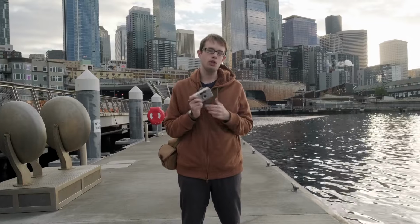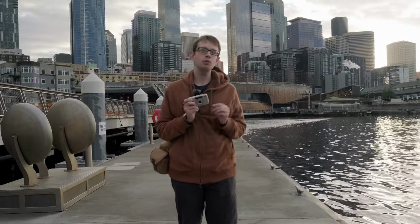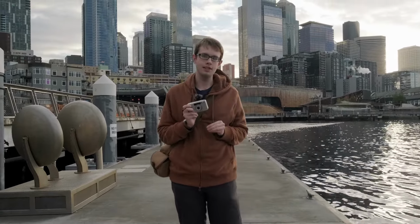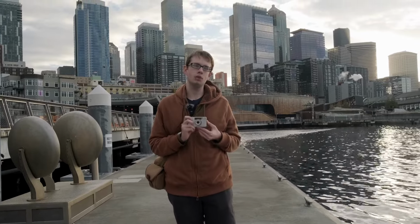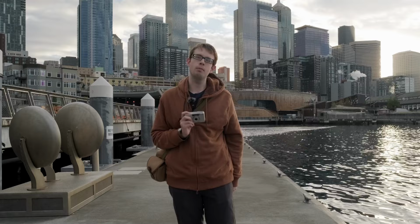This is the Fujifilm Tiara Zoom, a point-and-shoot film camera which Fujifilm released in the mid-1990s. I am going to be traveling from Seattle, Washington to Phoenix, Arizona to answer one simple question. Why does no one remember this camera?